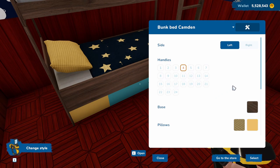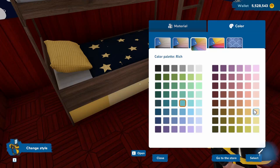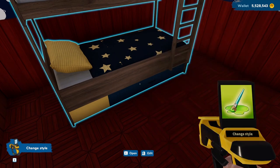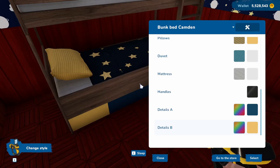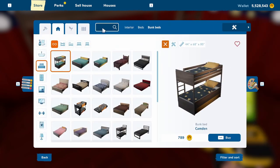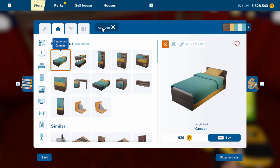we want, where's the colors? There we go. We want the yellow, I'll keep. This I want to make a darker blue, more like the duvet. Yeah, that's it. And this is Camden. So, let's see, we've got this, we've got that, we've got that. Well, let's get the bookcase.